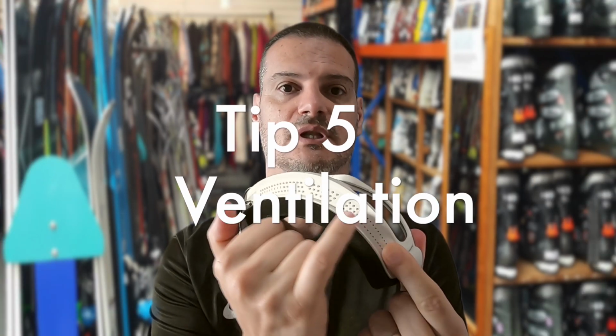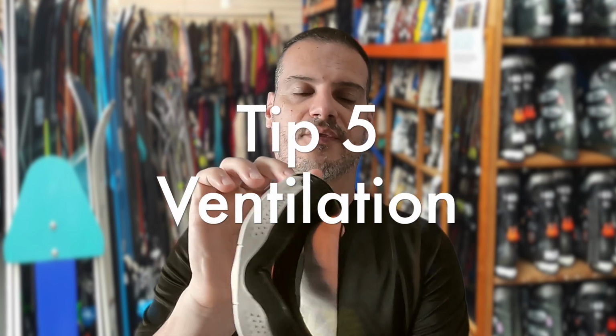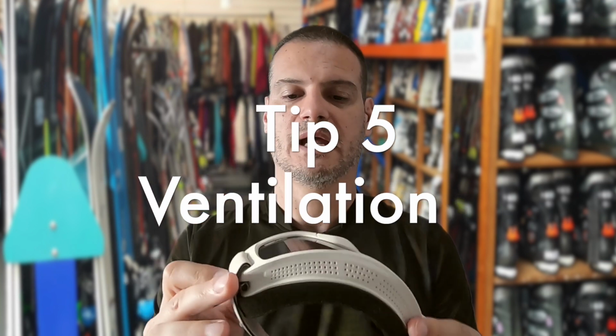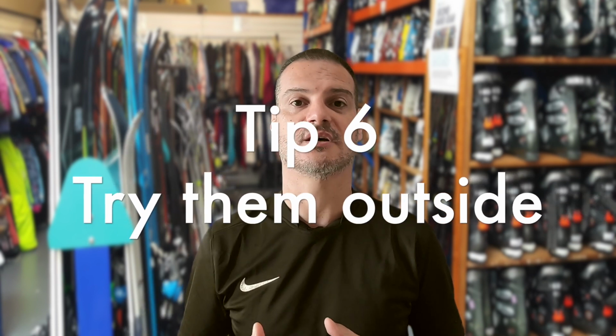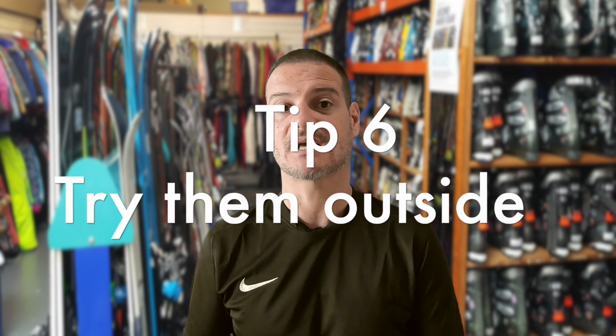If it's possible, check also if your goggles have these really tiny holes both on top and under, and these allow for better airflow so they don't get foggy and you are able to see. You should go to your local store and try them and see if they fit. If it's possible, go outside and watch how the sun reflects on the goggles. Try them outside. Don't only try them inside, because that's a big mistake.